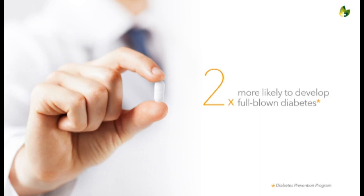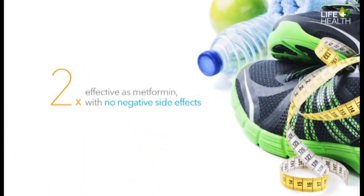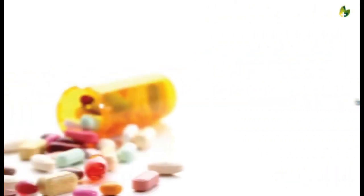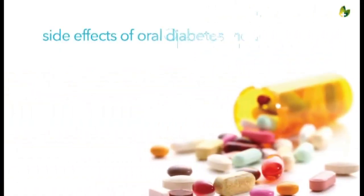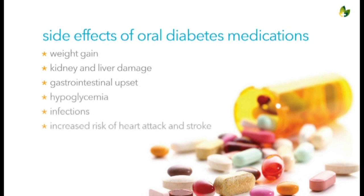Did you catch the significance of that? Diet and exercise were almost twice as effective as metformin, and they didn't have any negative side effects. Oral diabetes medications come with a variety of side effects, including weight gain, kidney and liver damage, GI upset, hypoglycemia, infections, and increased risk of heart attack and stroke. Lifestyle changes like nutrition and exercise only have positive side effects.